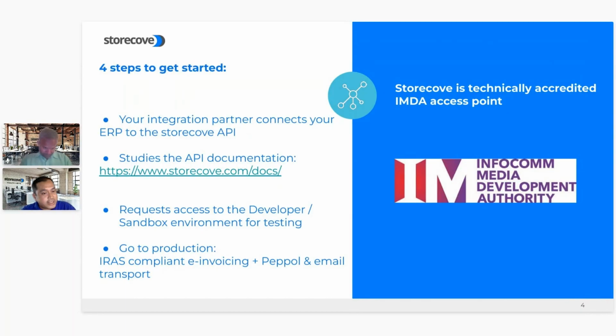Once everything goes well and you are ready to get certified by IRAS for C5 and also get IRSP accreditation, you can go to production with us. From there, we can sign an agreement together. Basically, Storecove is already an accredited access point for InvoiceNow.